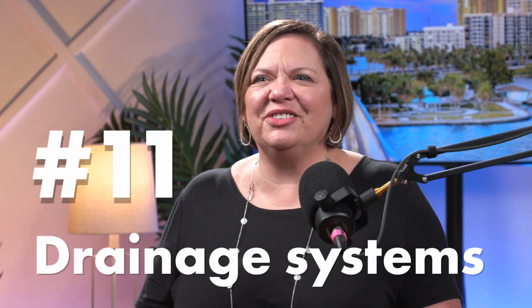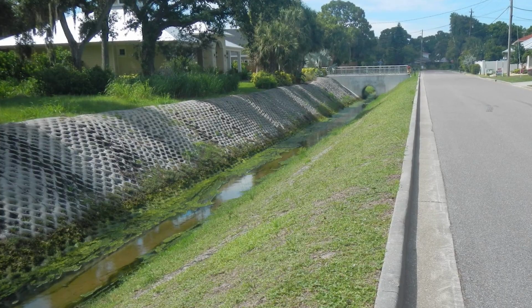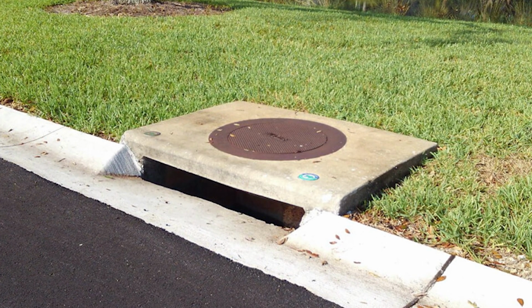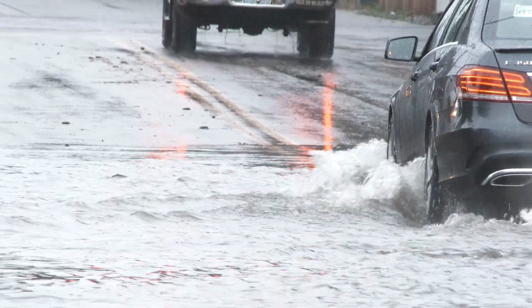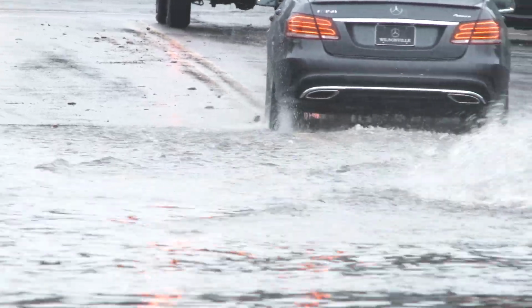Number 11, drainage systems. Florida homes often have pretty elaborate drainage systems to help with our heavy rainfalls and prevent flooding, because we get some quick heavy rains in our summertime, and it might be a little bit more extensive up north. And again, that's why we don't have those basements, because they would flood.